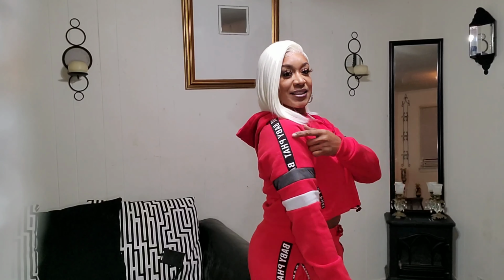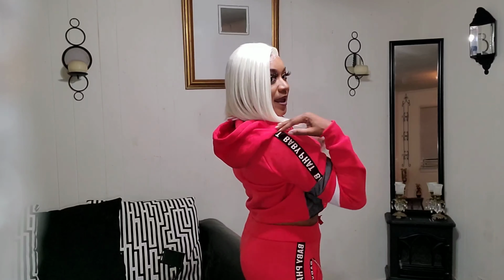So I'm going to step back so you guys can see exactly what this whole outfit looks like. On the side, you guys, it says baby fat. I have a hoodie on the back. You see the hoodie? Yeah, it got a hoodie on it. So you can rock this either way. You could swag it out with the hoodie or without the hoodie. So this is the whole two-piece set, you guys. It do have pockets on it. It comes with pockets, so, you know, swag it out.